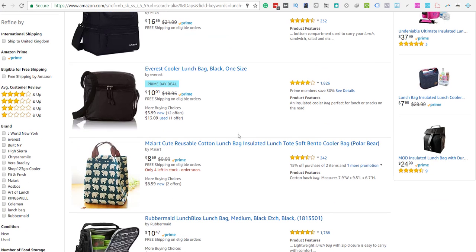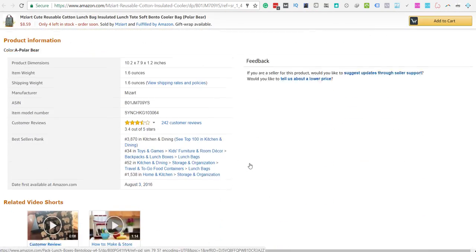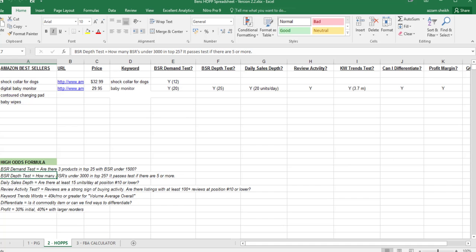So we scroll down to the next one. And we can see that this one has a BSR of 3870, and again that doesn't work in our favor for either one of those categories. So there you get the gist of what we're trying to do. Don't worry, this becomes even easier because we're actually going to give you software that will accelerate that research process. I'm just explaining the sheet to you.